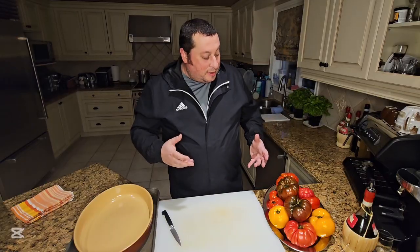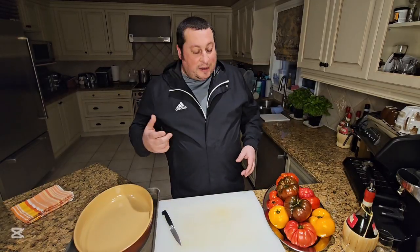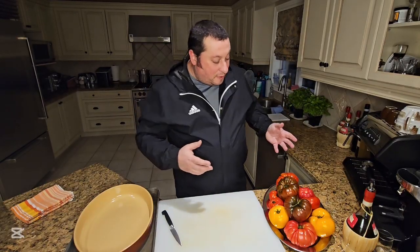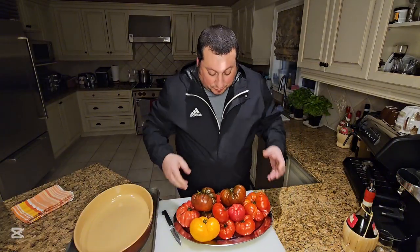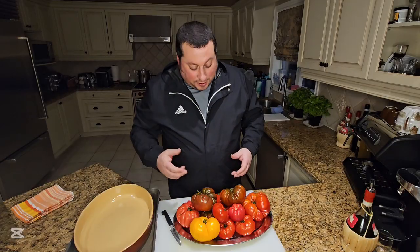Today is a classic example of being out in the market, seeing an ingredient that just inspired an idea for dinner. And what we have in front of us is about 10 pounds, I couldn't help myself, of beautiful heirloom tomatoes that I found beautifully ripe to the touch. Great variety at the market.